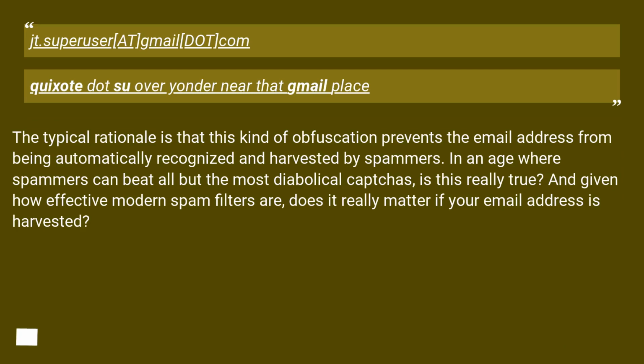jt.superuser@gmail.com quicksot.su over yonder near that Gmail place. The typical rationale is that this kind of obfuscation prevents the email address from being automatically recognized and harvested by spammers. In an age where spammers can beat all but the most diabolical captchas, is this really true? And given how effective modern spam filters are, does it really matter if your email address is harvested?